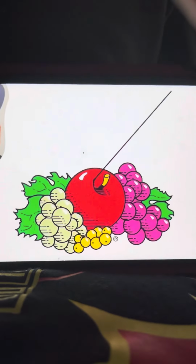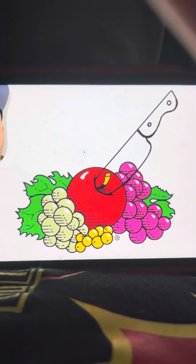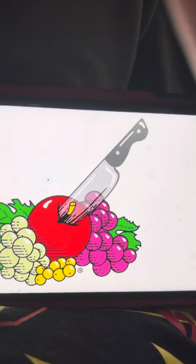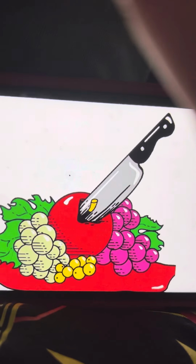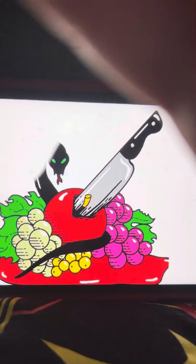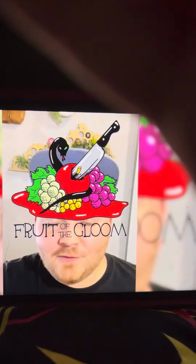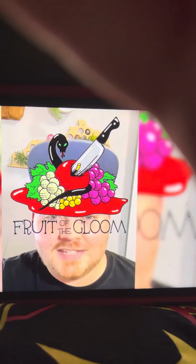Up next we have Fruit of the Loom, aka Fruit of the Gloom. For this one I went in on Procreate and decided to add a knife so it looked like it was going into the apple. I made that kind of in the same style of the Fruit of the Loom logo, added a pool of blood to the bottom, and finally a snake. I changed the words to be a different font called Escoffier, and here's the final result.